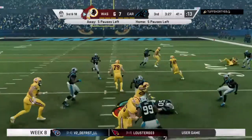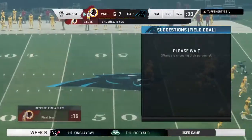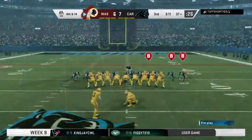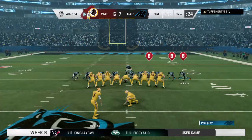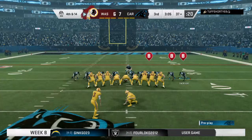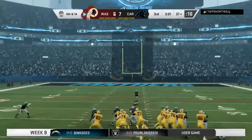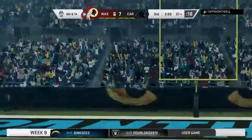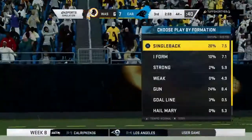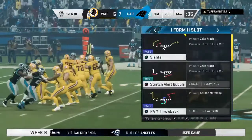Shotgun handoff now for Love. 4 yards on the pickup there, but it's going to take him to 4th down. So now here comes the field goal team for the 3rd time today. This from 54 yards away. And he's going to miss this one. Wide to the left from distance. It's no good, and this score will stay right where it is.